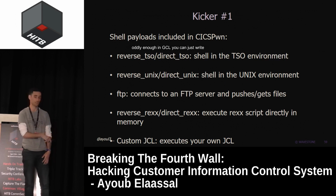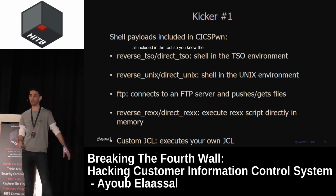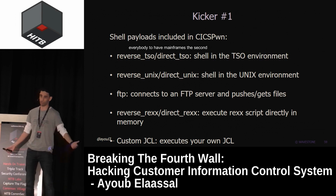And if you feel savvy enough in GCL, you can just write your own GCL. So these payloads are all included in the tool. So, the idea is just to make it easy for everybody to hack mainframes.